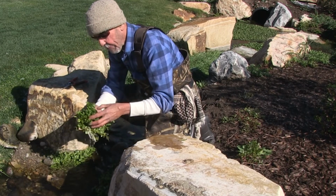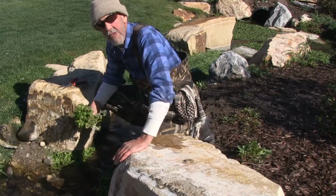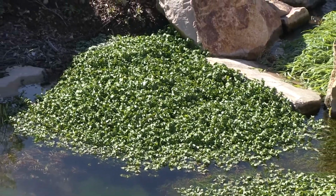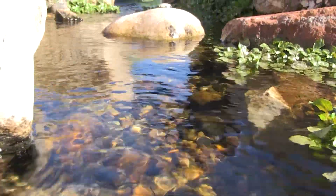One of the dominant plants in this little stream is the watercress. It's been here for 1,000 years. Watercress is an amazing vegetable. It can be eaten, it's delicious, but most importantly here, it helps clean up the water. And as you can see, this water is perfectly pristine.